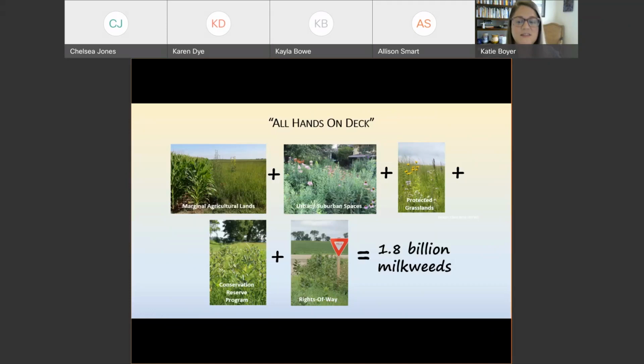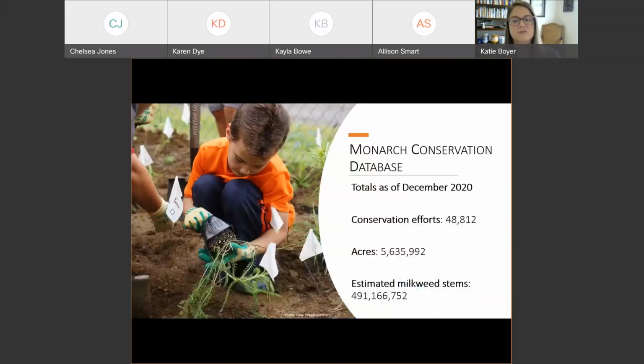In assessing a variety of future scenarios for milkweed in each of these different sectors, this study ultimately found that we could achieve the desired outcome of the added milkweed stems only if we added milkweed in all 5 land use sectors. This means we need all sectors engaged and working together in an all hands on deck scenario. Conservation efforts that incorporate milkweed along with grassland cover and diverse nectar resources really can help ensure a stable monarch population and also provide important benefits for other species and additional ecosystem services.